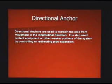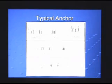Now this is the directional anchor we're talking about. Just as it says, it restrains the pipe from movement in the longitudinal direction. So that's the function of a directional anchor. And we'll see the picture on the next page, how it looks.